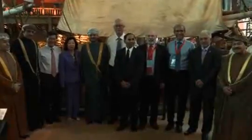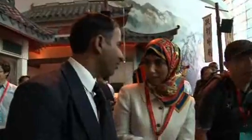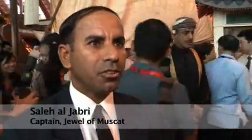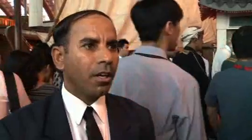Also in Singapore for the opening, Captain Salah Al-Jabri, the Omani who led the brave crew on Jewel's epic voyage from Oman to Singapore. It's brilliant, and this brings all these Indonesian countries together, and this is a fantastic vision for His Majesty to bring all these for new generations forever to see the history and respect our forefathers, how they've been sailing.